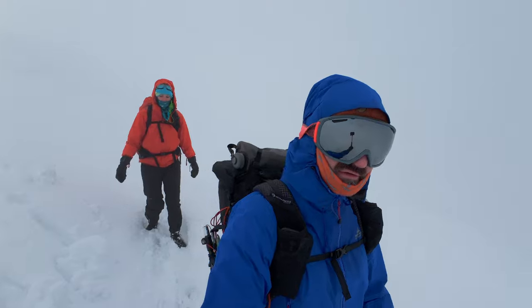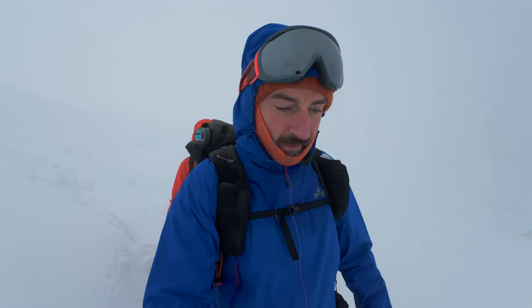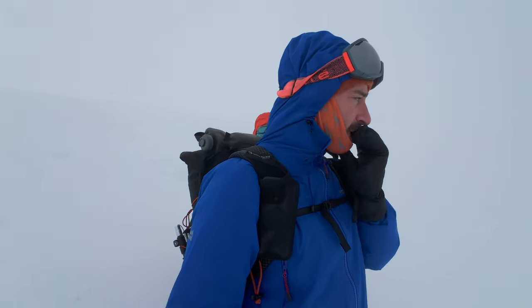You still good? Yeah, it's clearing a little bit now. Yeah, there we go, look. So over here, eventually down there, will be Scales Tarn.